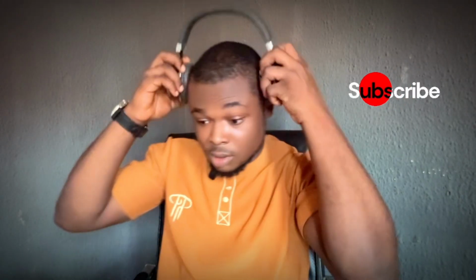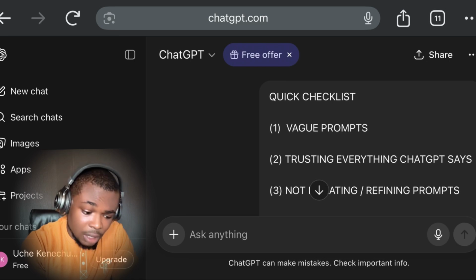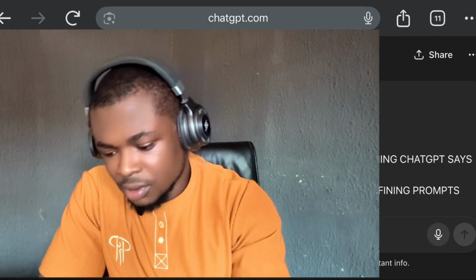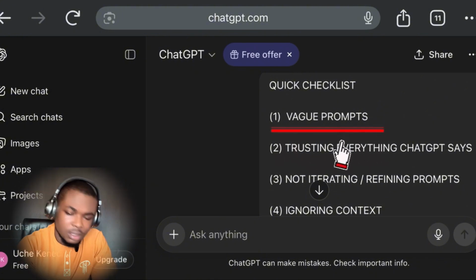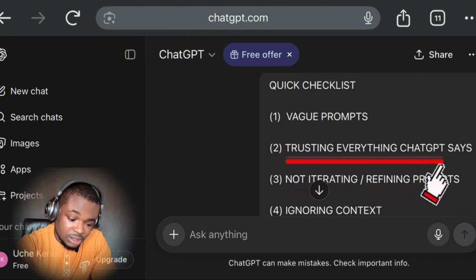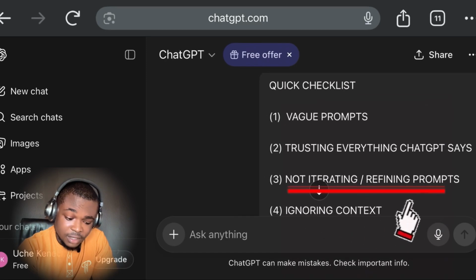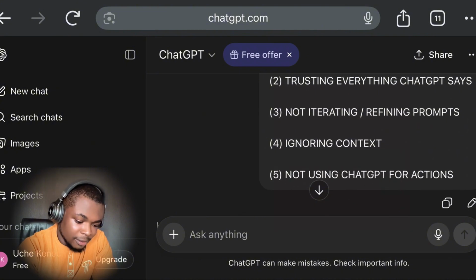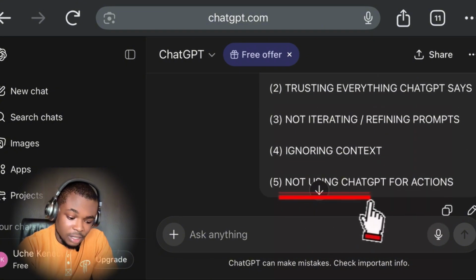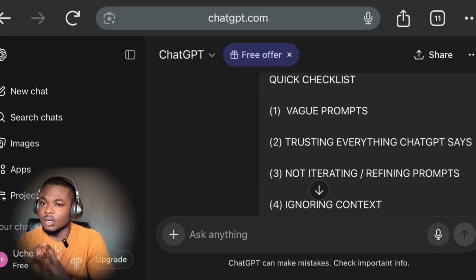So before we begin, let's first of all look at this. Here's a quick checklist we are going to follow, and I'll also put it in the video description. Number 1 is vague prompts. Number 2, trusting everything ChatGPT says. Number 3, not interacting or refining prompts. Number 4, ignoring context. Number 5, not using ChatGPT for action. These are the 5 biggest mistakes we are going to tackle in this video.